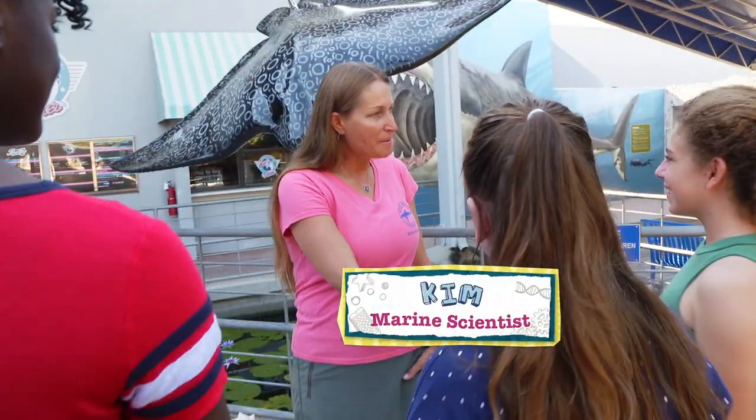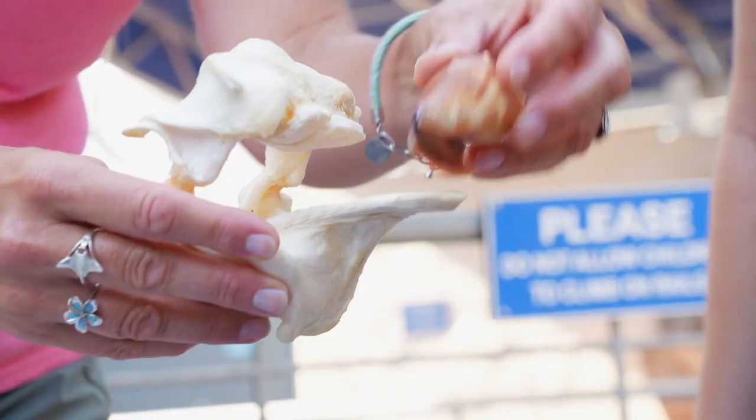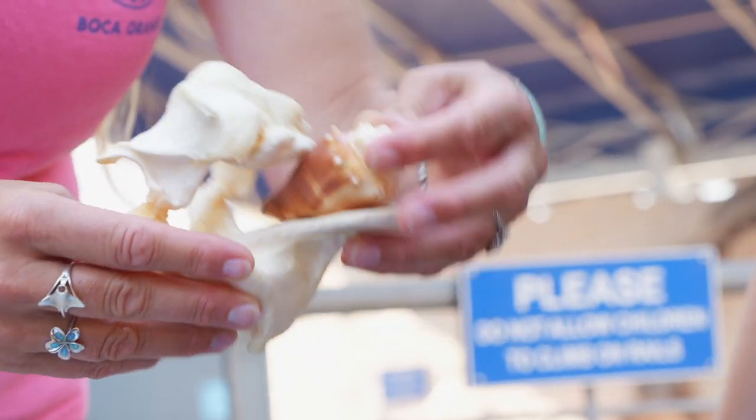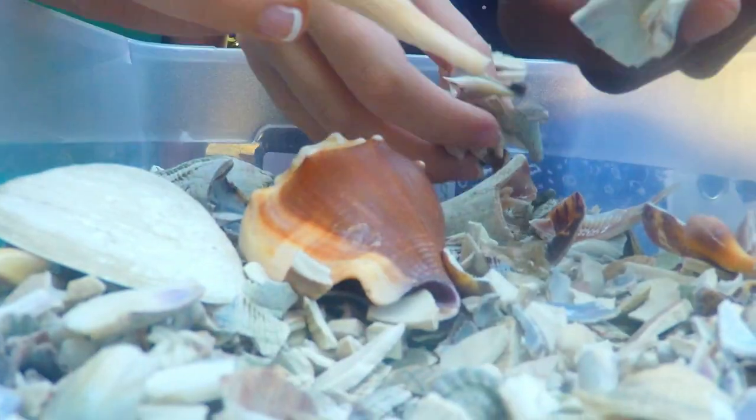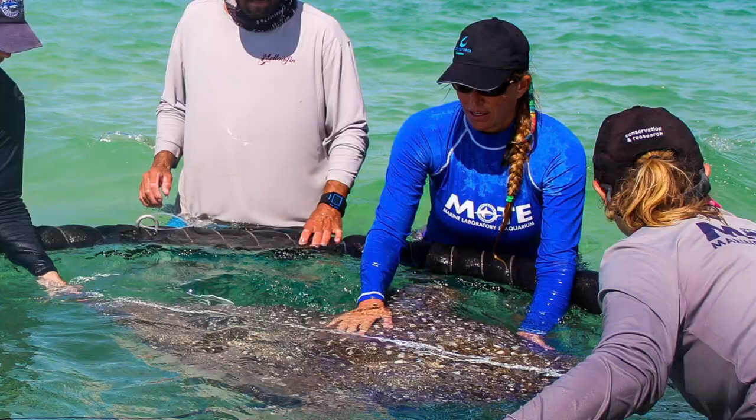Hi. Today we met Kim, who's a marine biologist who studies eagle rays. This is a spotted eagle ray skull. They have these teeth in layers, and they're able to take a mollusk and crush it up, and they spit out the shell parts, which you see here, and ingest the meaty part. Kim is studying where spotted eagle rays go and what they eat. So they want to know where they go in the seasons that they're not here.